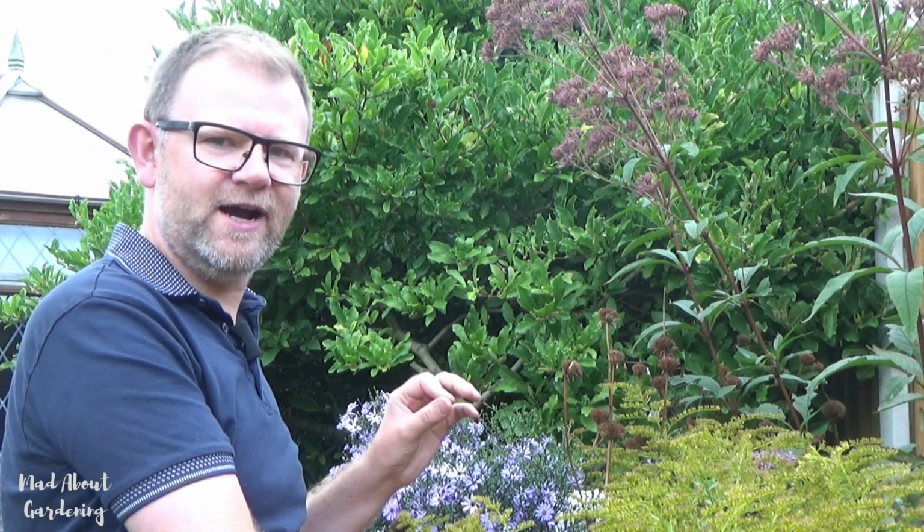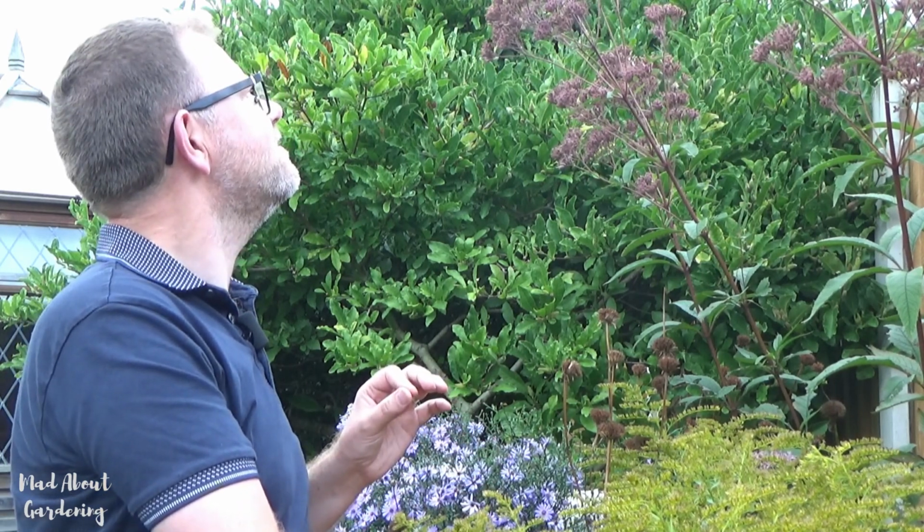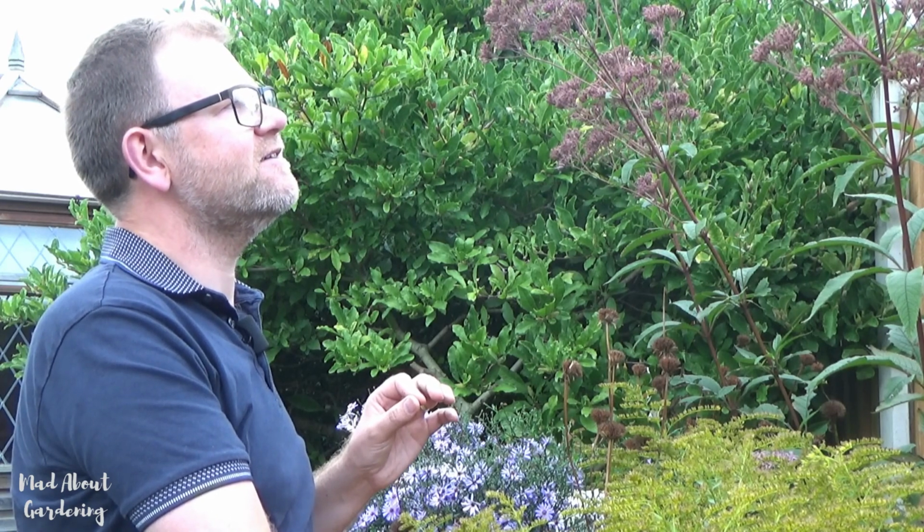And this is the reason why we don't chop things down after they've flowered. There's so much more to gain from leaving the seed heads, leaving the plants, letting them do their own thing and chopping back in spring. They're just amazing.